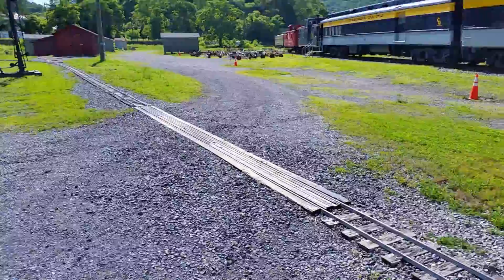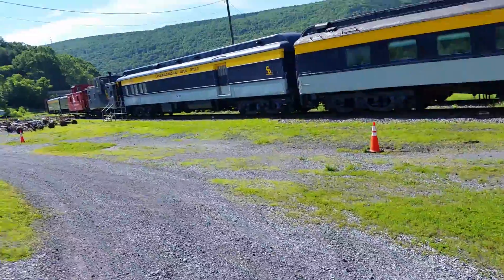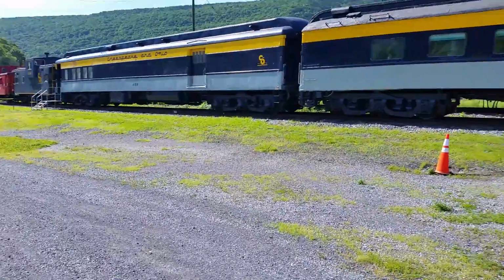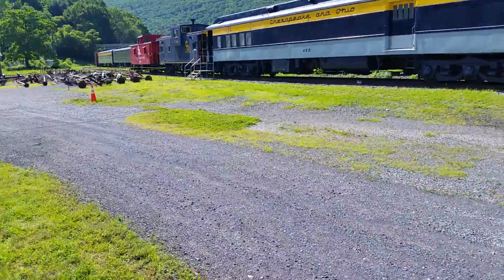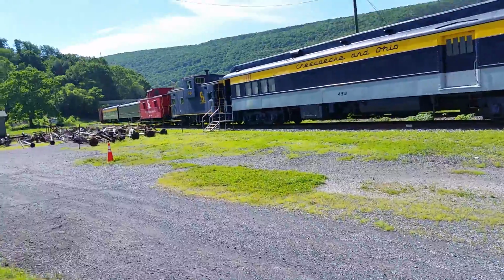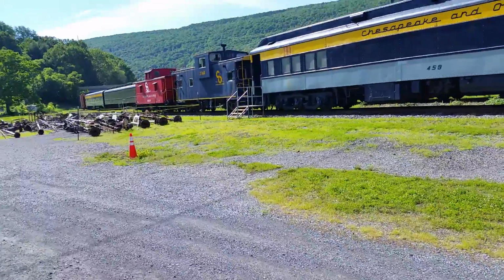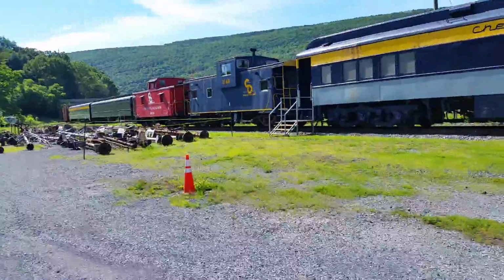I checked in here on Facebook earlier. I didn't look to see the city that it brought up. But here's the Chesapeake and Ohio number 458, right here. And then Caboose number 3168 in blue. And in the red and white scheme, the number 90219.